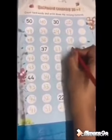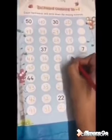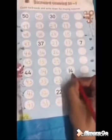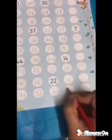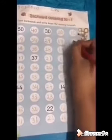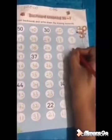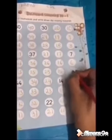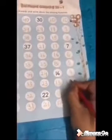18, 17, 16, 15, 14 is already written here. So we will write here 13, 12, 11. So what number should come here? 10. 9, 8, 7 is already waiting for you. 6, 5, 4, 3, 2, 1.